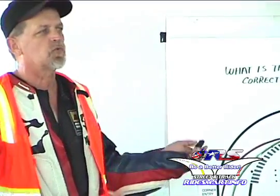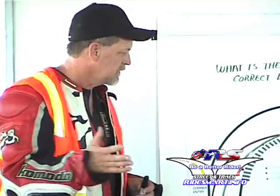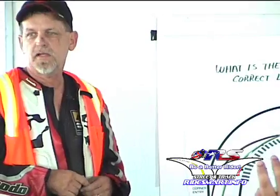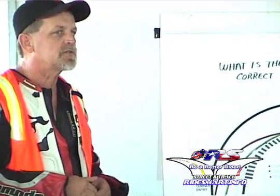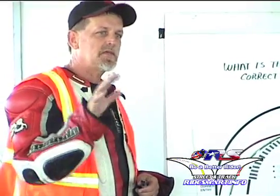How many of you think that the red line would be the proper line through this corner? Got two, a couple. And the green line? A lot of takers on the green line. Okay. I want you to keep that in your mind as we go through this, because what I'm about to show you is going to underline the importance of the early exit line. Okay?